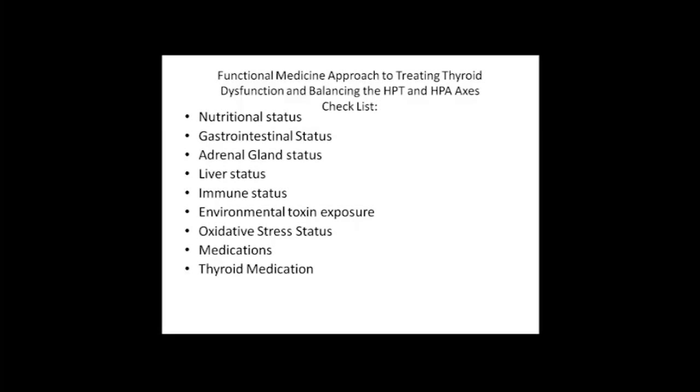Medications, you need to know what medications your patient is on. Through functional medicine, we also train you on medications that can cause nutrient depletion. I think you hear a lot of the commercials that statins will deplete coenzyme Q10 in the body. Coenzyme Q10 is needed for energy production. So that could be a source right there.